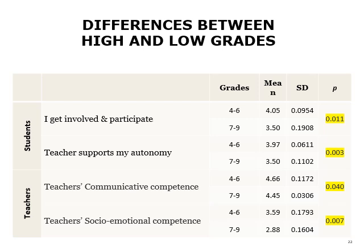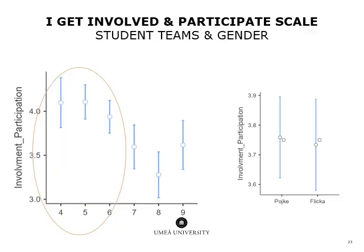And also, from the teacher's questionnaire, both communicative competence and socio-emotional competence are rated higher in the lower grades. And so this raises the question also, why do teachers in the higher grades rate this competence lower? I just made these kind of interesting descriptions about team differences then.